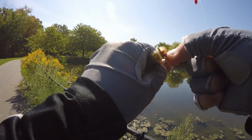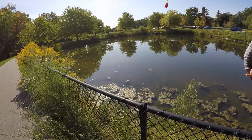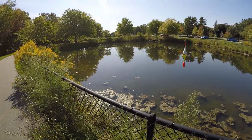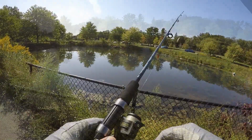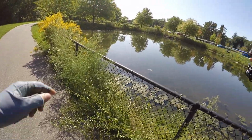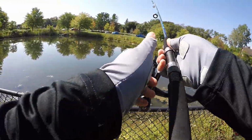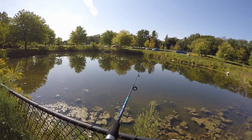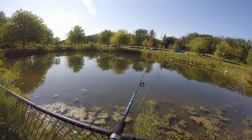So I'm always afraid of using these size 8 hooks because they're small. Finally lost the worm. Okay, since I lost the worm, I'm going to try a couple casts with the crank. Real big one right there. Oh. That is by far the biggest one I've seen in here.